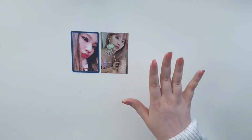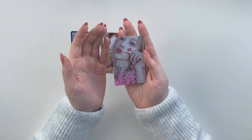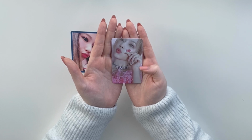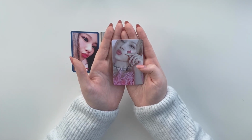And finally, I have a card from the current era, or I guess the latest era, which is Formula of Love, and it is this explosion version card. I just think that she looks beautiful, and the pout is so cute, and the little heart. I think her nails look so pretty. I would love to have nails like those. I think I'm getting mine done black next time though, so can't quite have this style yet.